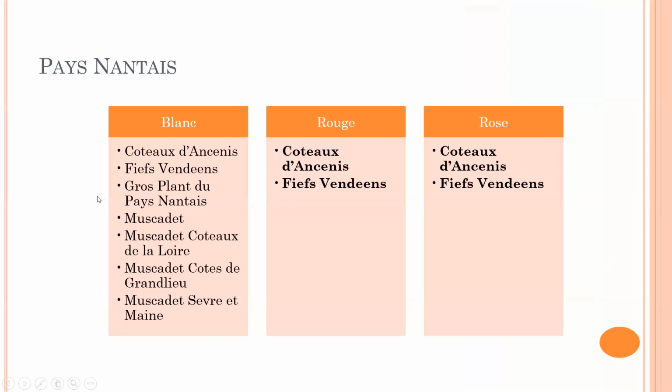We start in the Nantais. And I like to make these little blocks of permitted wine styles to let you see the ones that are outliers. We mentioned all the Muscadet areas, and we'll talk about their importance. But the ones that stand out to me, that can produce all 3 styles, Blanc, Rouge, and Rosé, are the Coteaux d'Ancenis and the Fiefs Vendéens. If you want Blanc only, you'll have to look at Gros Plant du Pays Nantais, and then all of the Muscadet AOP.